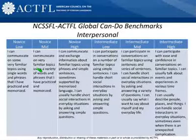And I would just like to come back to what we're looking at here, the intermediate low. I can participate in conversations on a number of familiar topics using simple sentences. I can handle short social interactions in everyday situations by asking and answering simple questions. So how do we encourage this? How do we guide our students to this particular area?